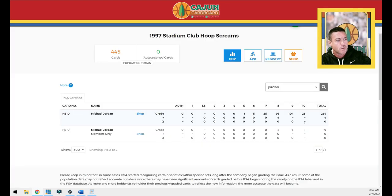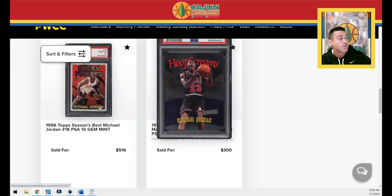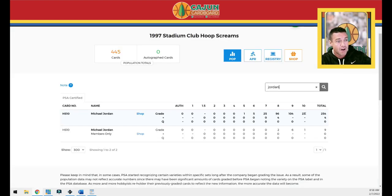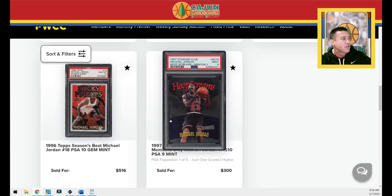But super, super rare Jordan card. You can say you have one of 9 that have ever been graded, and you've got pop 6 with only one PSA 10 in the world. That's an impressive card in my book. You can see that the Members Only is significantly rare, more rare, I should say, than the base version of Hoop Screams. So those are my 5 cards, guys.